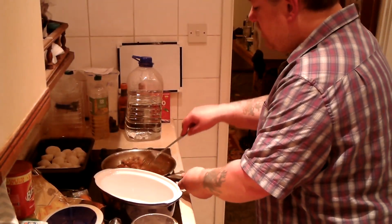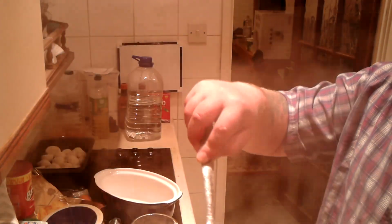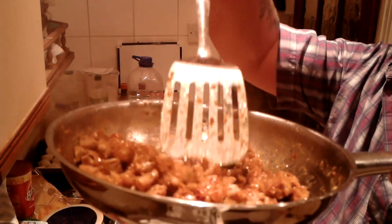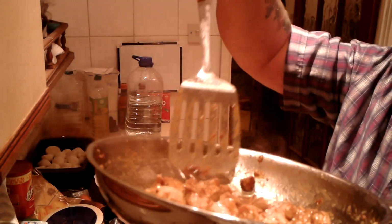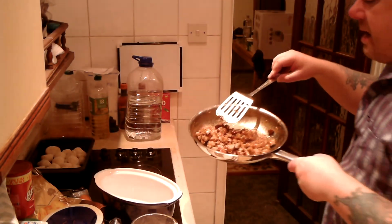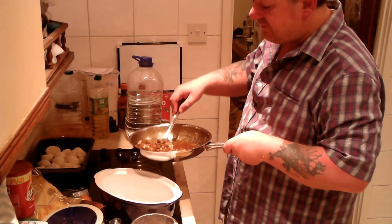Now we're at the stage where the meat is pretty much cooked. If I was having this in some kind of dinner on a plate, now, I would actually cook this a little bit more, I think, but it's cooked. But remember, it's going to go in the oven for about an hour, well, an hour and 45.